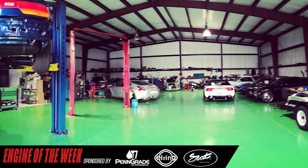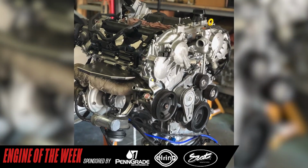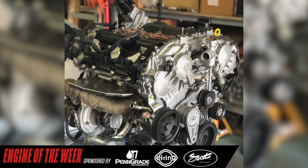The Florida-based shop specializes in import cars and engine work, and they recently built a Nissan VQ37 engine for a customer with a 2011 Nissan 370Z. It's our engine of the week.